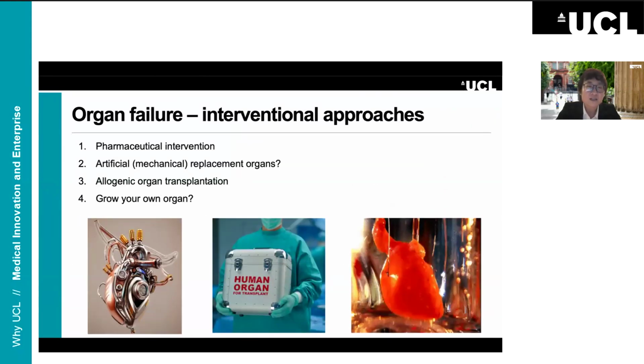And then organ failure is a big thing. There's a long waiting list of people who need organs. The problem is that when we have organ transplant, it's not about the immune rejection. A lot of the time it's about the immunosuppressants those people are taking, and there's no advancement in those areas either.